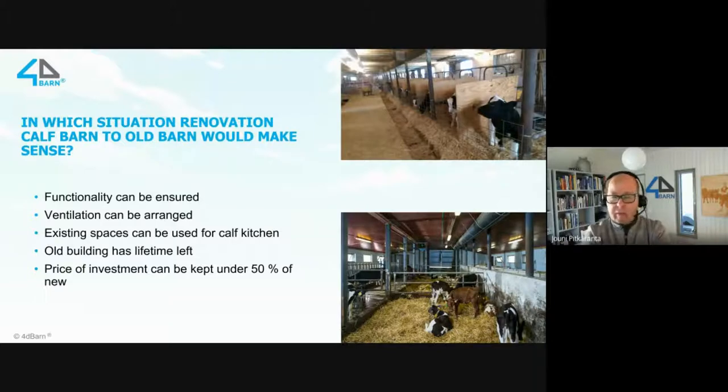And then, for example, we have done one project in Japan, where we used an old tie-style barn, and we could use the old milk room as a calf kitchen, and that is a very good way to also save some money. But you also need to look very carefully if you are investing in old facilities. You need to think about what the expected lifetime for that building is. If the concrete is very weak and the building is almost about to collapse, don't build anything on that.